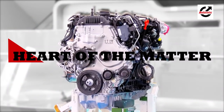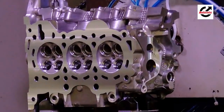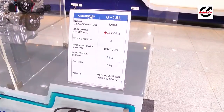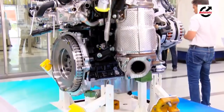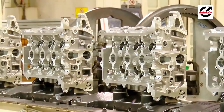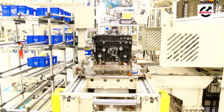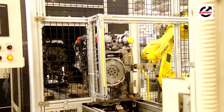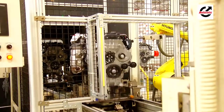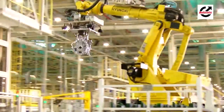The engine assembly is where the powertrain comes together. The Creta is being offered with 3 engine options: a 1.5-litre petrol, a 1.5-litre diesel and a 1.4-litre turbo petrol, and all 3 are available with automatic transmission options. Hyundai's engine assembly area packs in 684 CNC machines and boasts thorough inspection processes to ensure each unit has the finest quality possible.